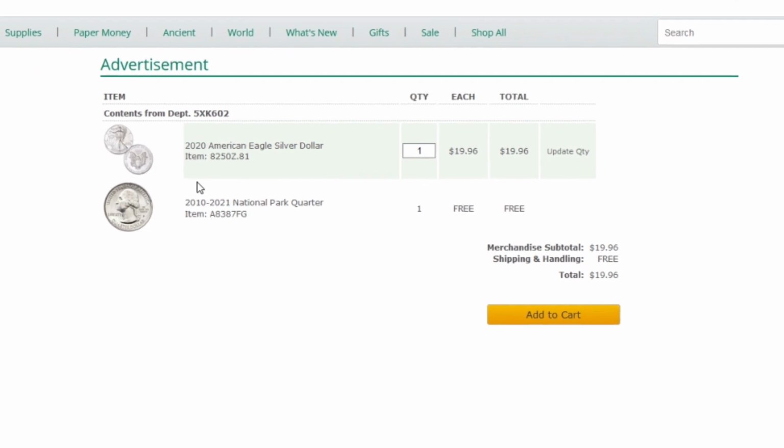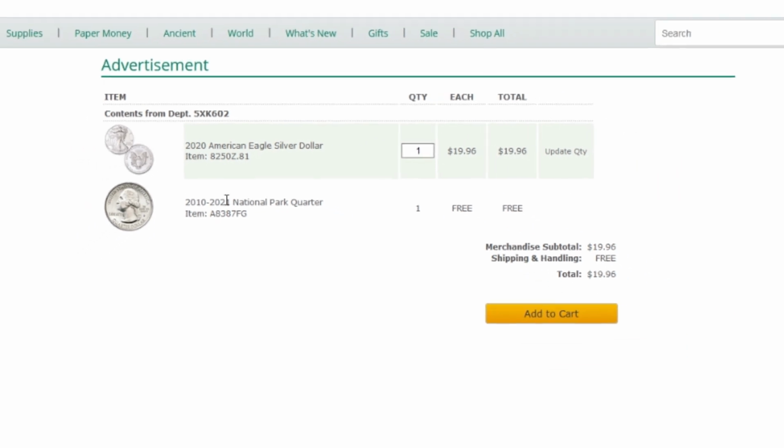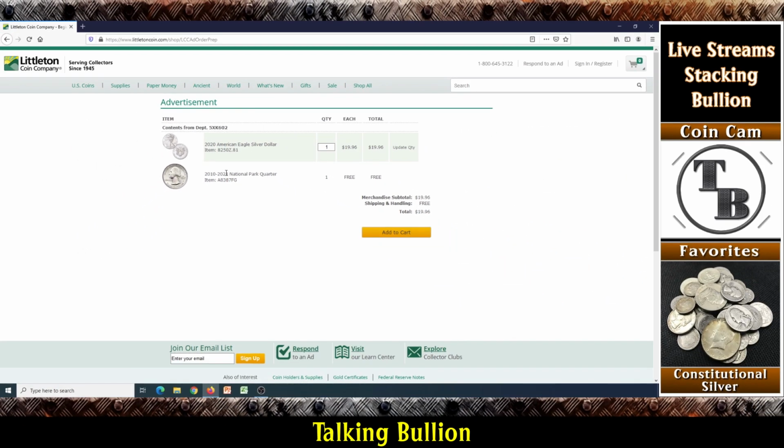There you go. You can get a 2020 American Silver Eagle for $19.96. Pretty cool, huh? And then they throw in a free National Park quarter. Of course, that's just a clad quarter, but you know, you might get a cool one. That's really not worth anything more than a quarter, but certainly an American Silver Eagle for under $20 is a great deal.